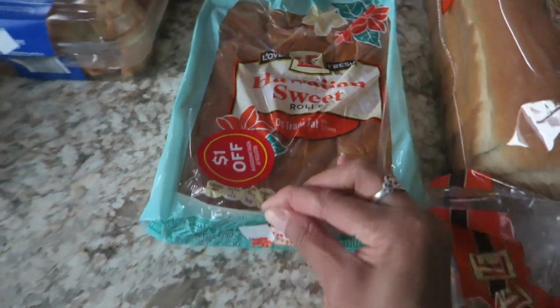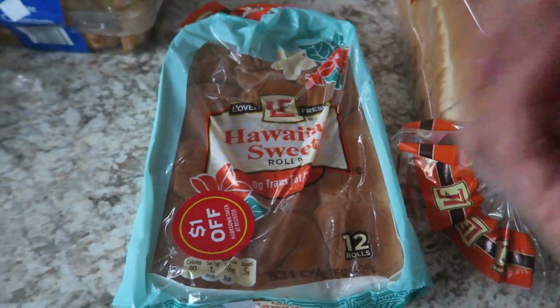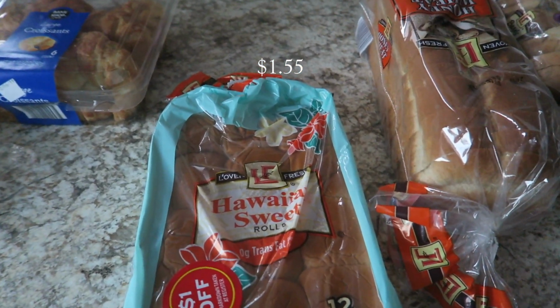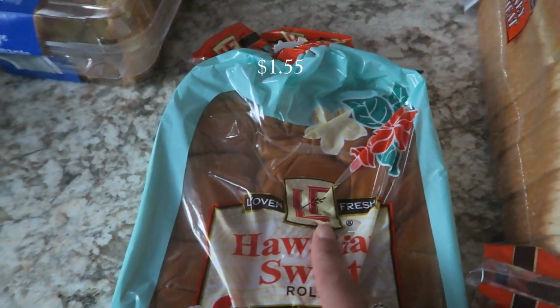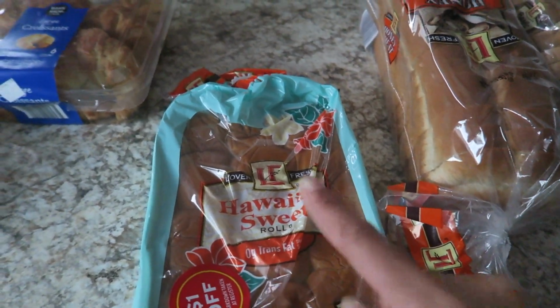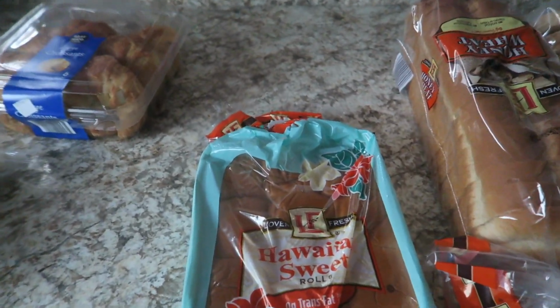So, Hawaiian sweet rolls. I lived my life on actual true Hawaiian, what is it called? King's Hawaiian? Something like that, the actual brand of it. These are, once again, the L'oven Fresh brand. But these aren't bad, guys. These aren't bad. And I'll show you what kind of little quick dinner I do with these in a second, once I show you the pulled pork.